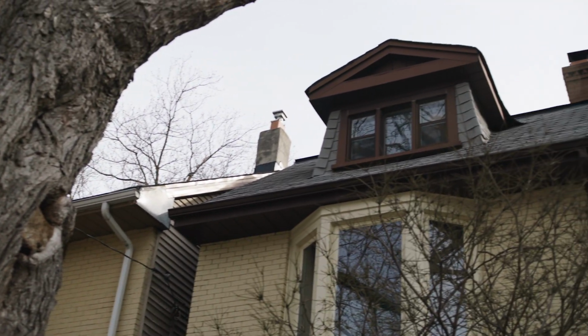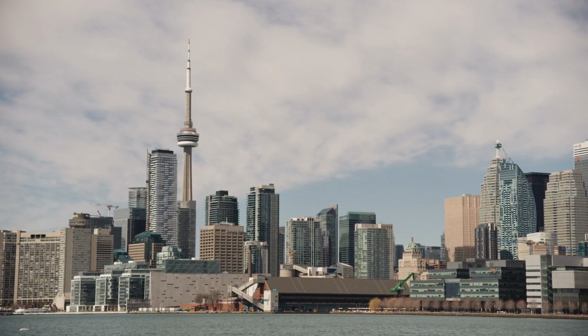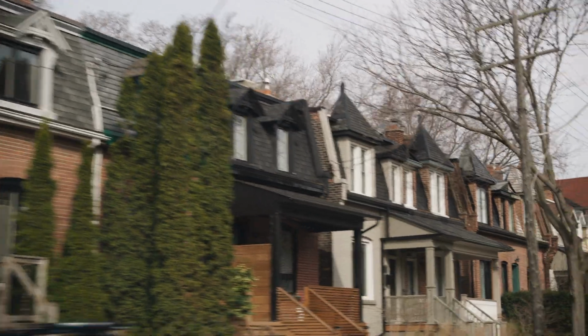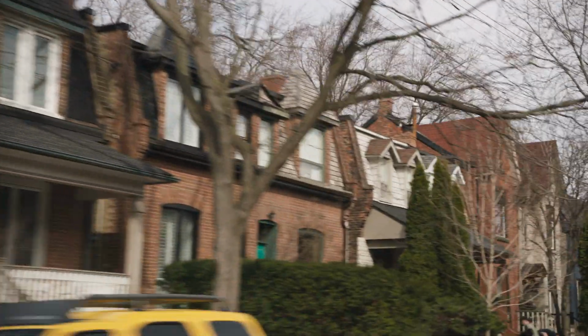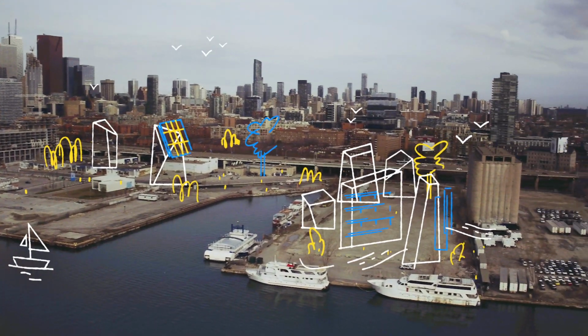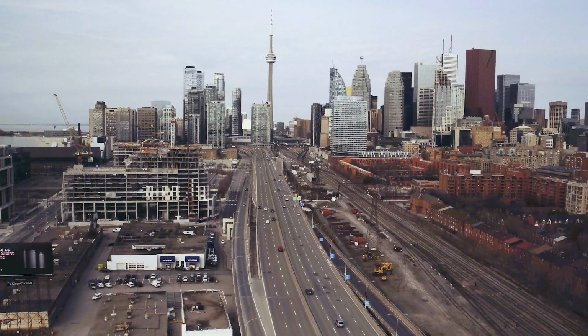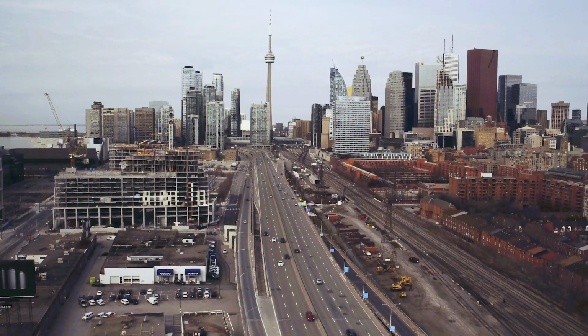Housing is the single biggest expense for most people. And that's especially true here in Toronto, which, let's face it, is in a bit of an affordability crisis. But we have this rare opportunity on our waterfront, starting with Quayside, to build a community from scratch, with affordability designed into its DNA. One way to do that is with new types of construction.